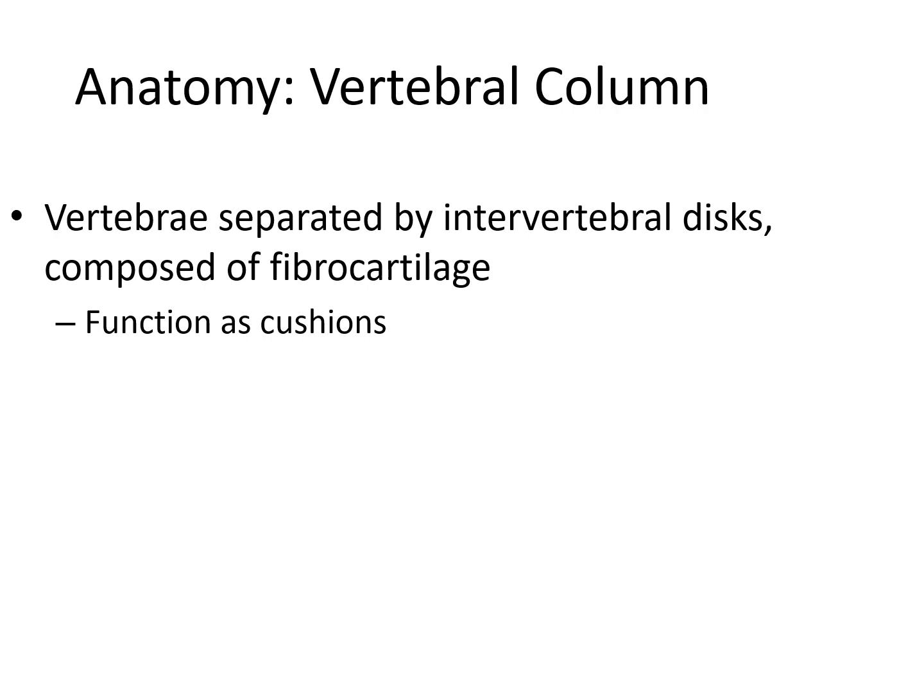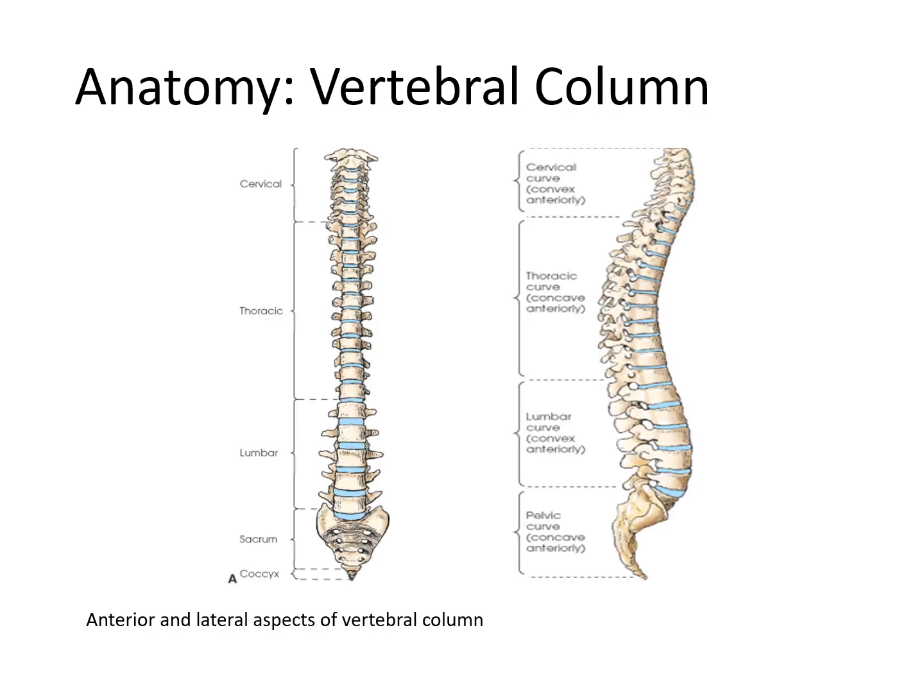And so your spine functions as a big shock absorber too. Every time you take a step, every time you jump, every time you pick up something heavy, your spine collapses on itself just a little bit. You get a little bit shorter. But that cushioning is there to prevent that from hurting too much. It absorbs some of that collapsing force that you experience. So here's our vertebral column. On the left is an anterior view.